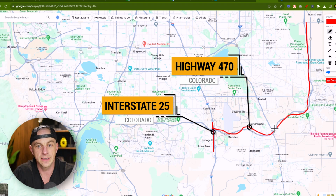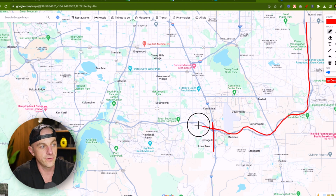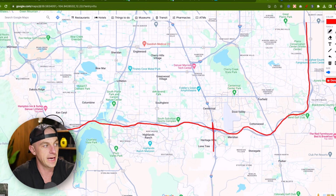This portion of it is a toll road, so heads up there, but it is worth it. There's never any traffic on it. You're going to go fast. It's great. On the west side of I-25 here, it is free, but they do have a toll lane option in case you want to do that. So basically, you've got this big horseshoe that 470 is going to make here. It's going to be a very, very popular road that you're going to be on quite a bit.